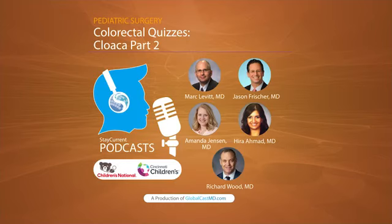So the first bit is, what's the length of the common channel? And everyone's known about that for a long time. If the common channel is less than 1 centimeter long, we would generally call that a type 1 cloaca. If you're on the app, you can refer to the flow diagram of reconstructive strategy and cloacal malformations.